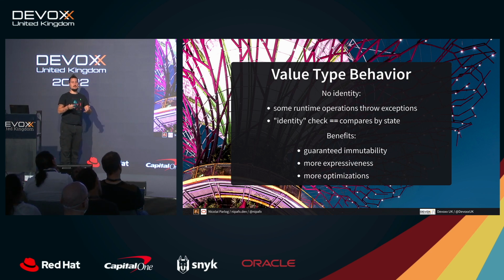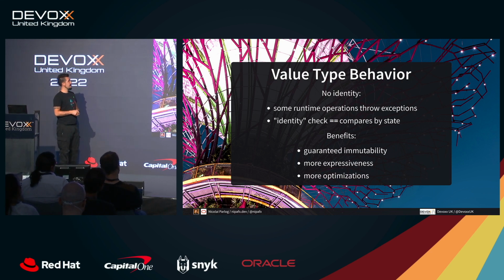At the moment, you can take any object and just synchronize that object. I don't think we should do that, but we can. And then the identity check, which is the double equals, compares by state. Right? It doesn't have an identity to compare, so it would instead compare the actual values that are contained by that type. And the big benefits of this are twofold.